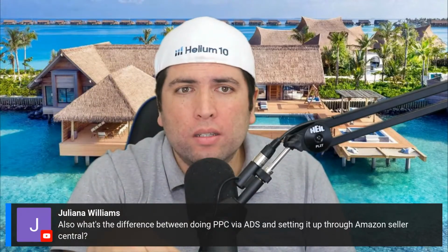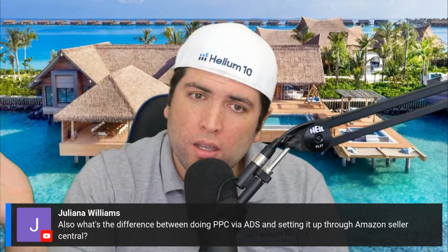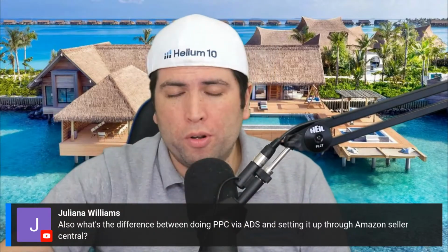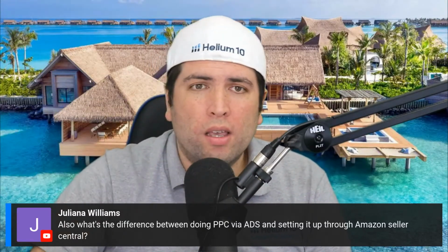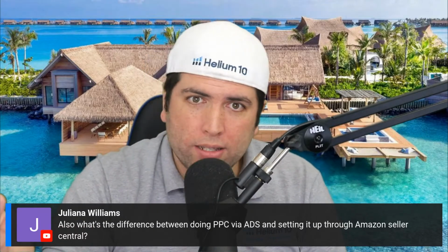In ads, it's going to suggest to you without you having to download anything. It'll say, hey, you should move this keyword to your exact manual. Hey, you need to negative match this. Hey, you need to lower the bid on this. And then you just say yes or no. Do I want to do it? You just click it once and it's done. So what would take 30 minutes on Seller Central takes 30 seconds in ads, literally.